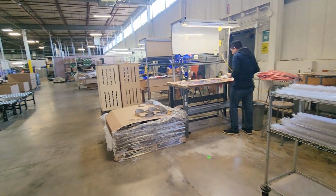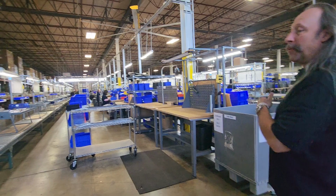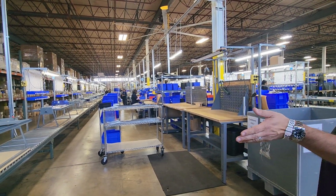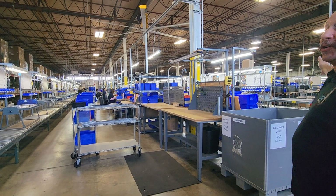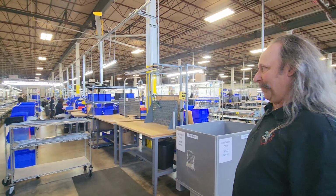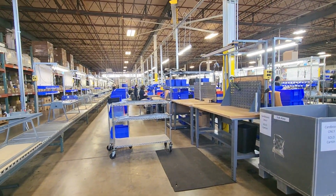All right, and then so this is the start of the production line. We've got line A and line B. We have 2 production lines. We can run the same game on both lines, or we can run 2 different games. Right now we're running Toy Story CE over here, Toy Story LE over here. Kind of taking a break today so you guys can walk through and see everything up close.